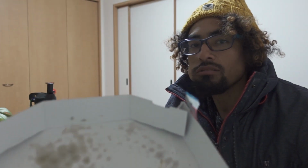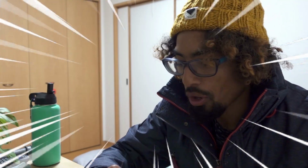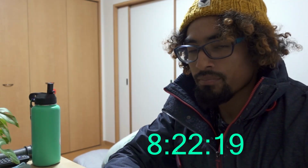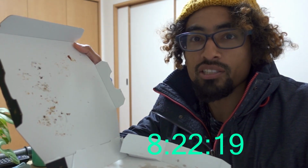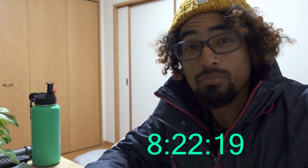Last bite. Medium-sized pizza. One bite. Eight slices, done. Full medium-sized pizza, complete. Under 5 minutes? No. Unfortunate. I finished the pizza. I am getting full now. But unfortunately, I did not break the 5 minute mark.